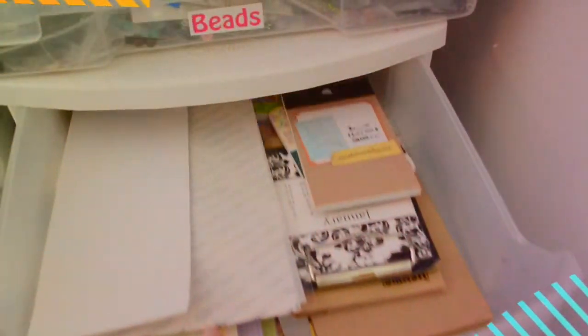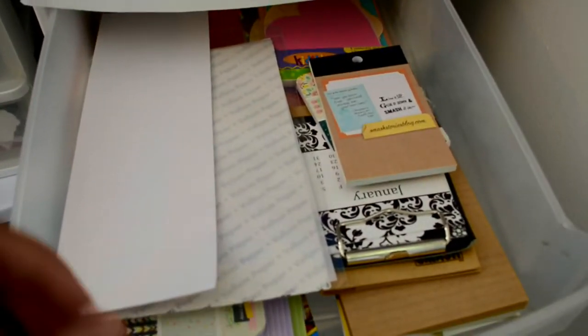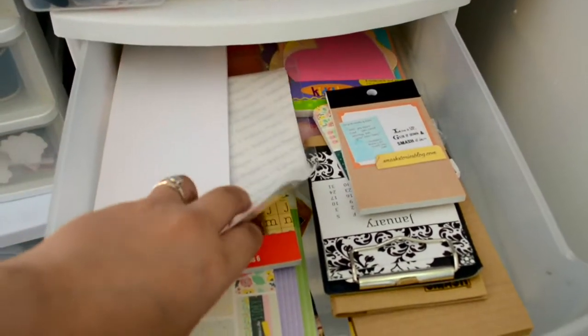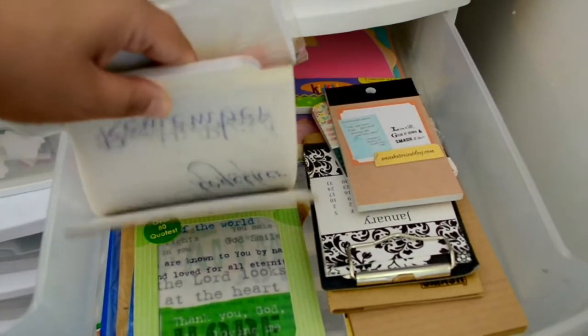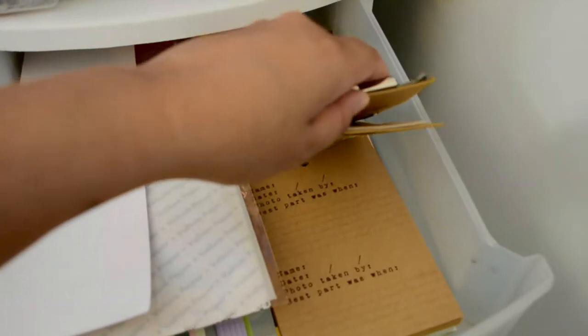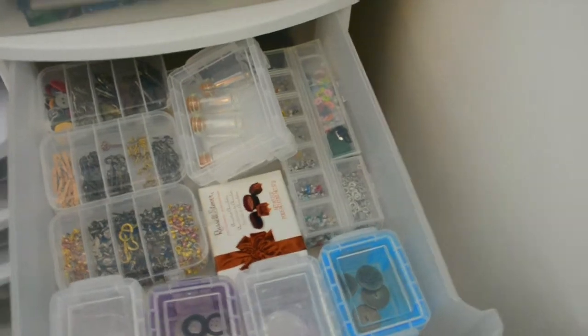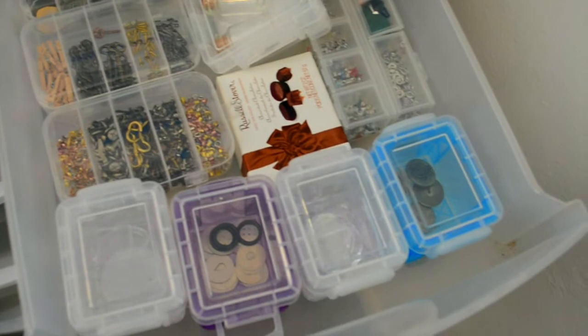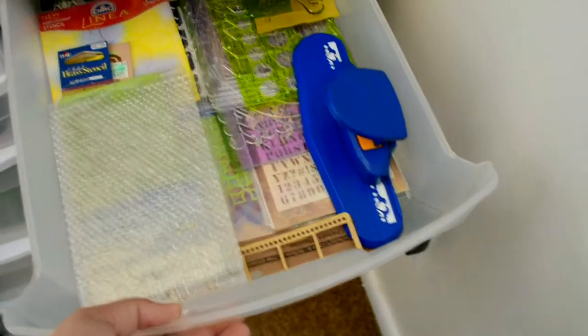The rest of my bins, over here, I keep my small pads of different kinds of cardstock and my vellum paper. And most of them are vellum. A lot of them are scrapbooking supplies that I got at Target. This one is more findings. These are findings and resin pieces and my eyelets. I forgot the name for a minute.